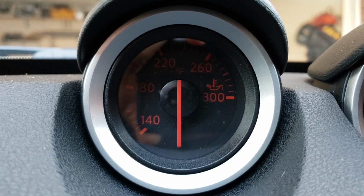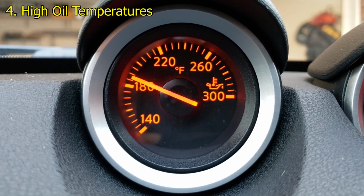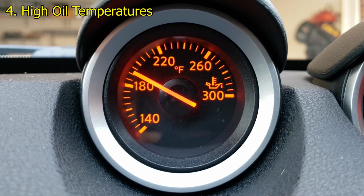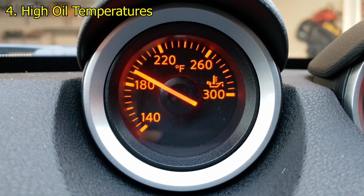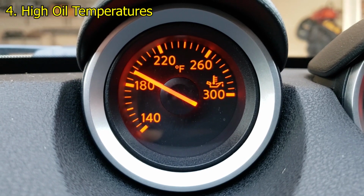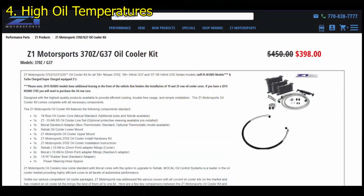Okay, so next issue up is the 370Z experiences higher oil temperatures. This is a pretty hot topic in the 370Z community, so I'm going to tread tenderly here, not to ruffle too many feathers. The 370Z does, in my opinion and many others, suffer from higher than what you'd consider normal oil temperatures. So it has a little bit more volatility in the ranges of its oil temperatures.